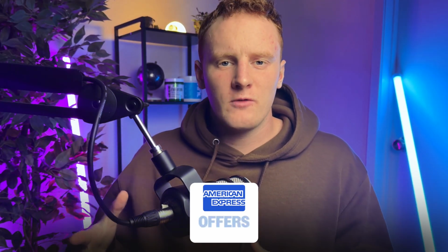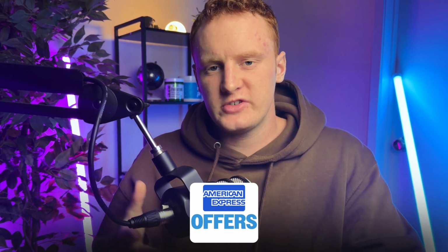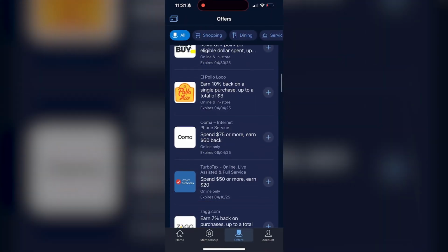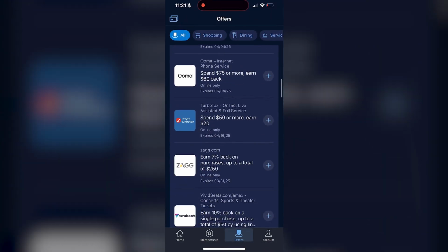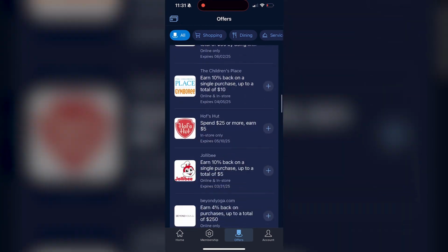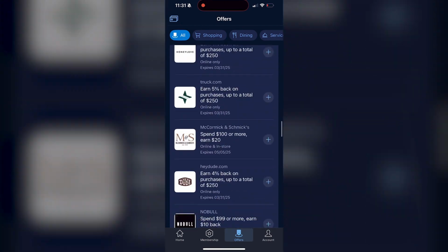Another thing you can get a lot of value with is something called Amex Offers. You actually get this with all American Express's cards, but they're pretty much just coupons, but sometimes they have some really good ones. If I just scroll through it right now, some of the ones that pop out to me are $20 off of TurboTax. You have 1 extra American Express Membership Rewards point on Best Buy, and then there's random ones like Aura Ring and just a bunch of different stuff.